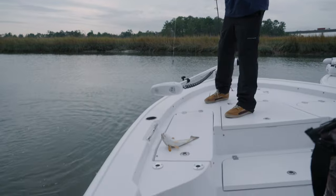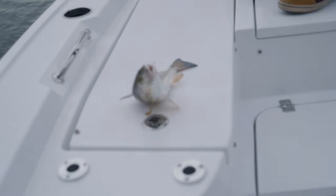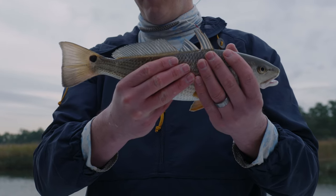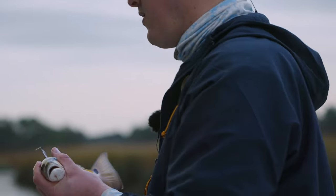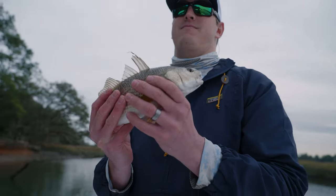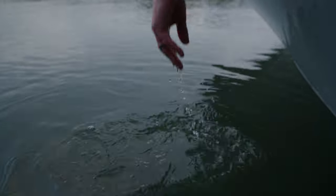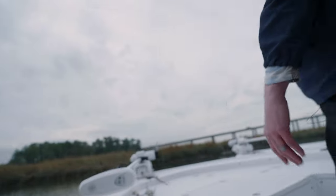A little bit bigger than the last one, but it's got a nice dark blue tail. Pretty, pretty, pretty red fish. Little one, he'll grow up to be bigger. But kiss him. He went back. That was sweet. So he'll grow up to be bigger. He can grow up to be like a 9-pounder. Smooth release. Very nice.